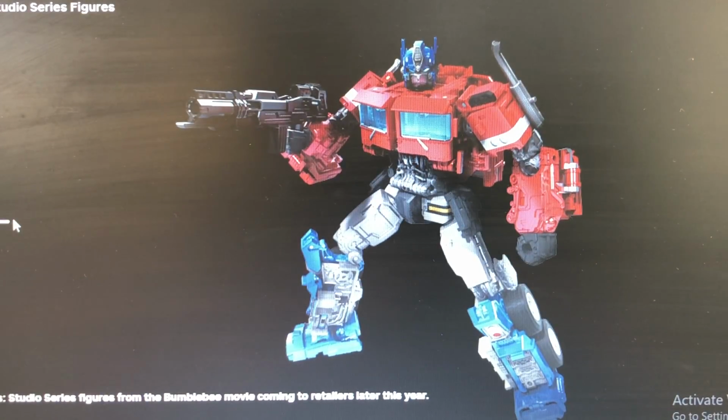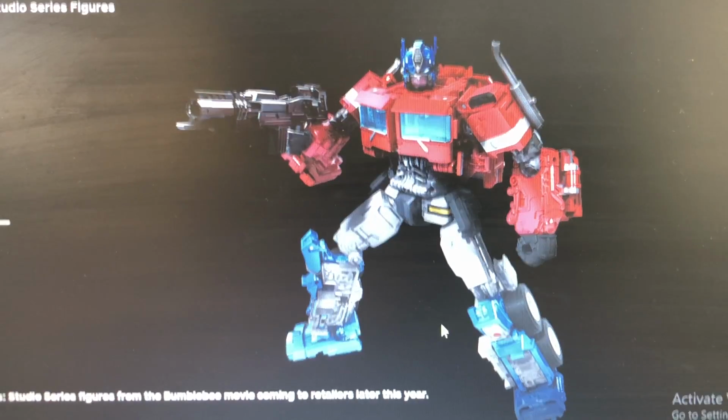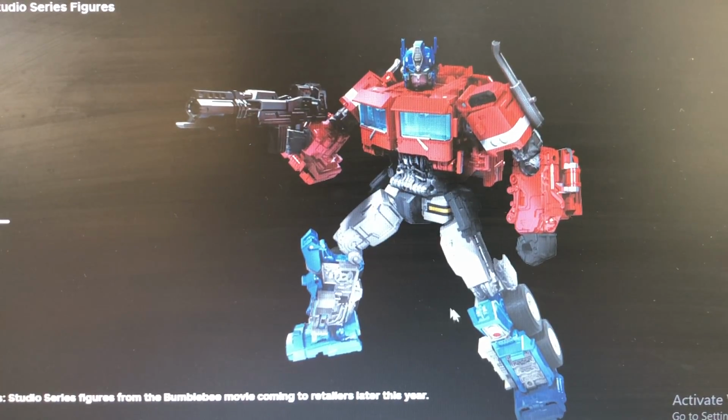Here is the robot mode. I am just so excited to actually get this one. I hear it should be out in March or end of February. Cannot wait to do a review of this one. It's looking so G1 with a mix of those movie-esque type of aesthetic to it.